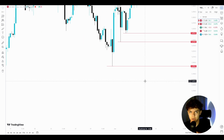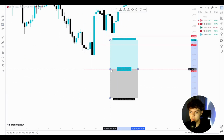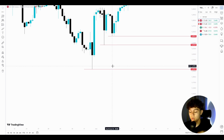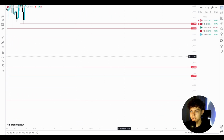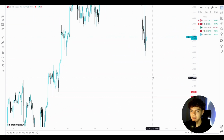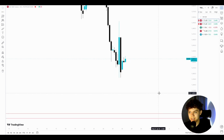Obviously, do not enter like a dumbass like this. Some people get it wrong. They enter immediately when it gets hit. No, you have to go to the lower time frame, see more reaction, and then you can enter. But the thing here is, the beauty of the draws in liquidity, you can just mark it out and be ready. Like, people just be blind and do not even look at this.